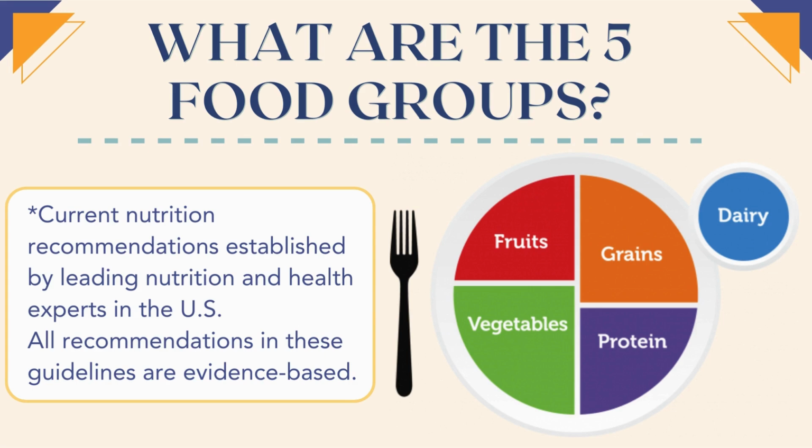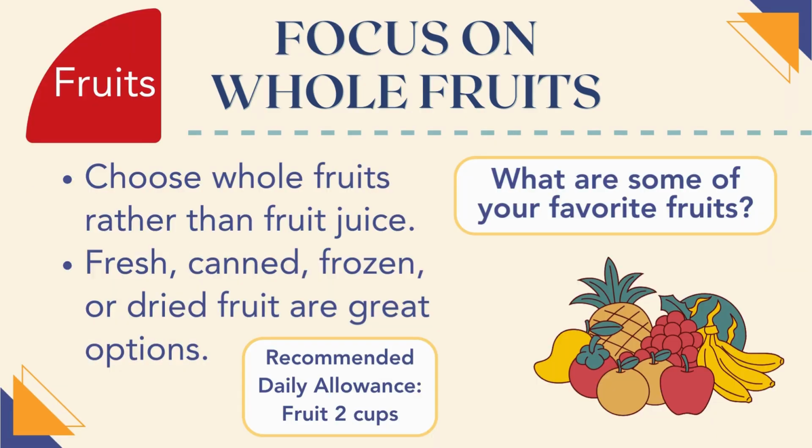So as we see here, fruits and vegetables make up about half of the plate, while protein makes up a little bit less than a quarter and grain makes up a little bit more than a quarter. And of course, on the side being dairy. So starting off, we're looking at fruits.